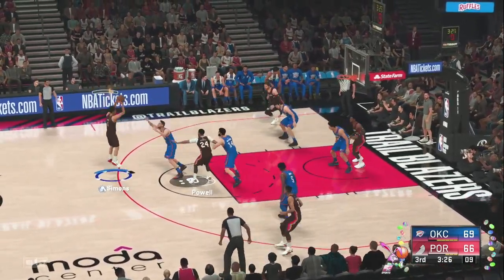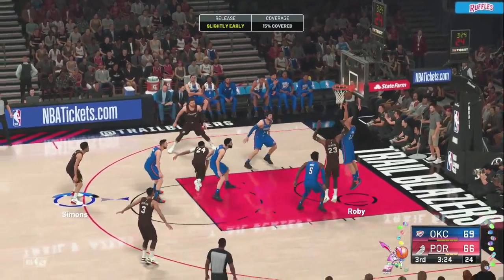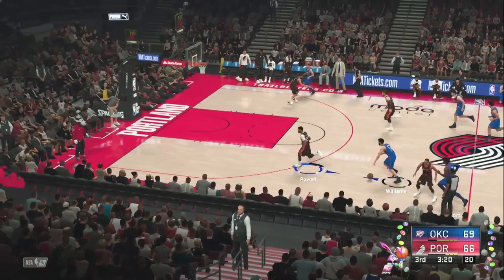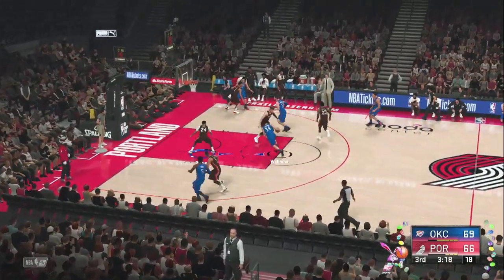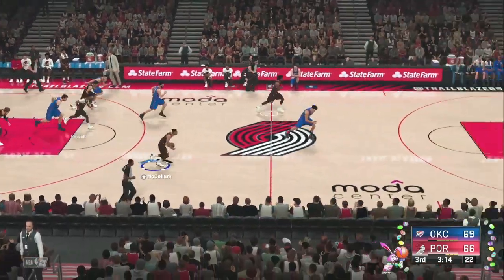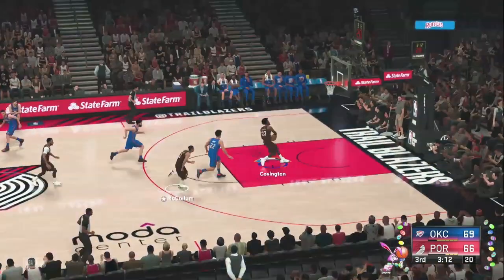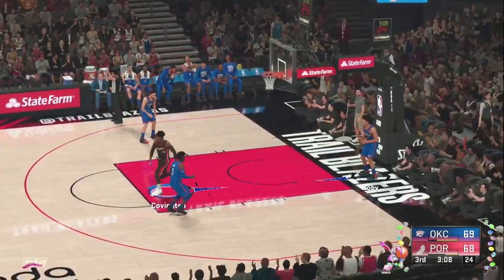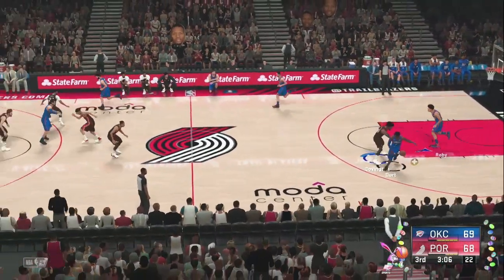Here's Simons. Lets it go with the 3. Roby with the rebound. Roby's got 5 rebounds tonight. Their offense has been great here. Yeah, the ball movement has been terrific, and they've kept the defense off balance. Here's Covington, and the dunk by Covington. Get up, Mr. Covington. That is a very quick riser.